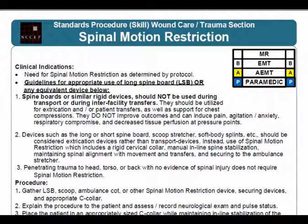So again, use the cervical immobilization collar judiciously, but limit the use of the long spine boards. I want to make a mention here that you should never force a patient into a non-neutral position to immobilize them.